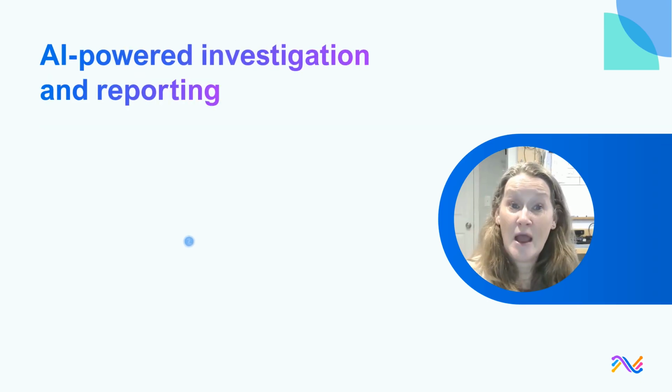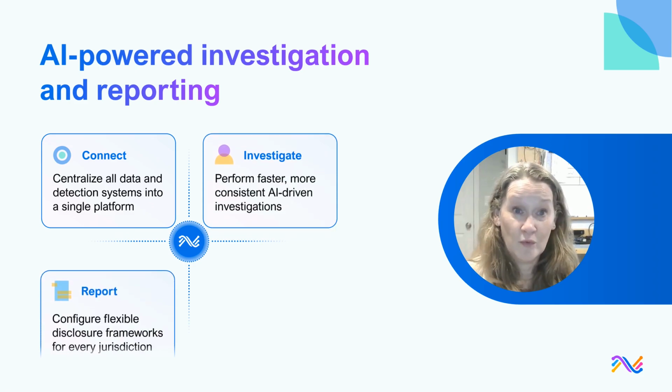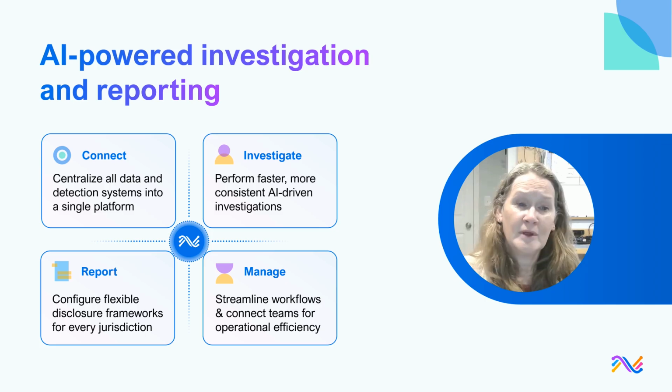So part of this is AI-powered investigation and reporting. We're going to talk a lot about reporting because that is a lot of the results that need to come out of an investigation, especially for transaction monitoring and fraud, depending on what region you're in. So we want to be able to connect all the data, bring those multiple detection systems into one single platform. So the investigator, again, as I talked about that holistic view, has access to seeing all that. They can then make better and more informed decisions. And how do they do that faster? By giving them this Copilot. I'm going to walk through some of the use cases that we have for the Copilot.